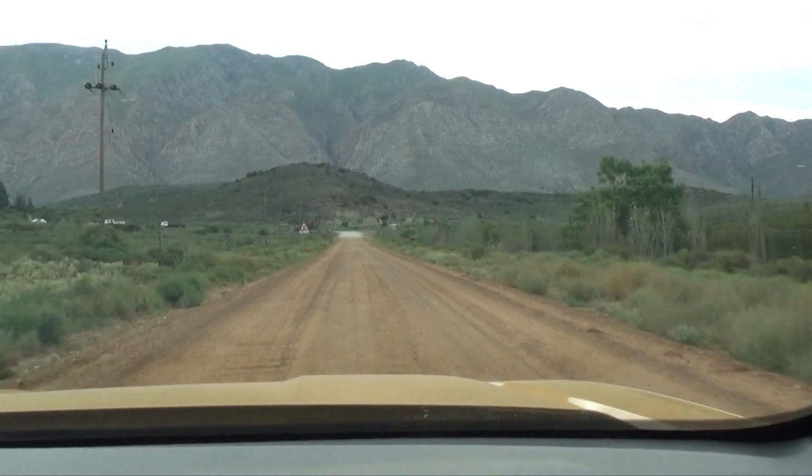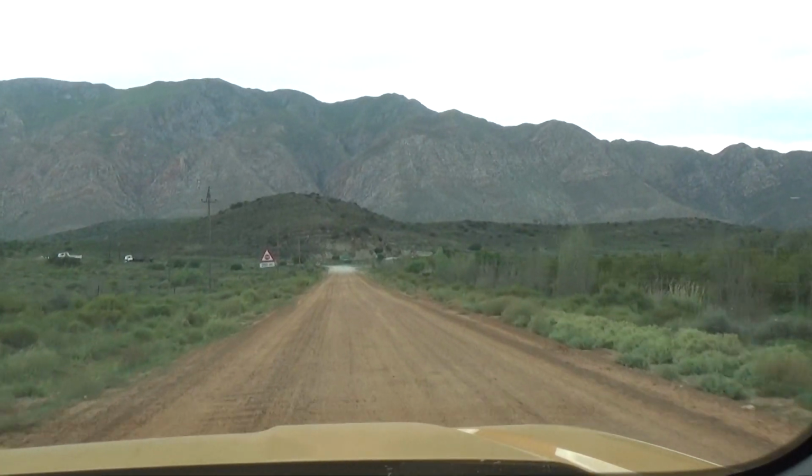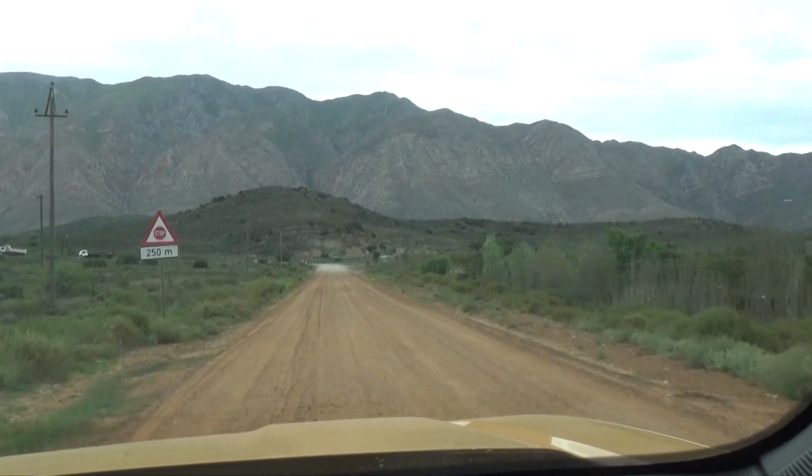It's the last of the gravel for a bit. Very impressed with the Ford Ranger Wildtrak.